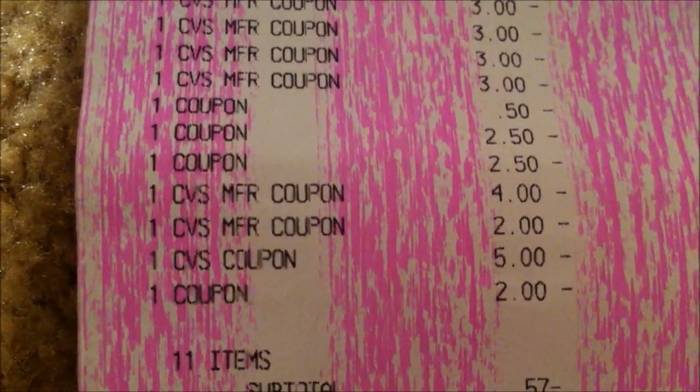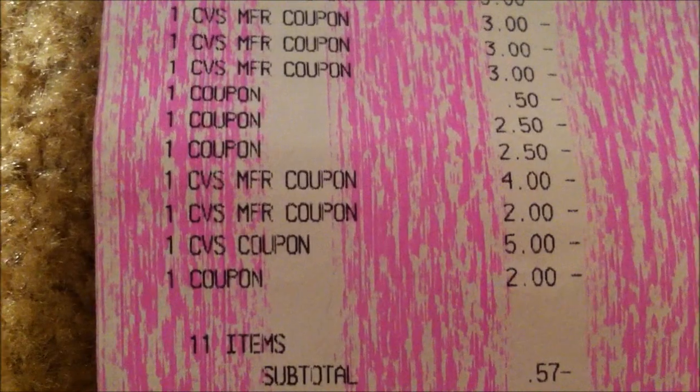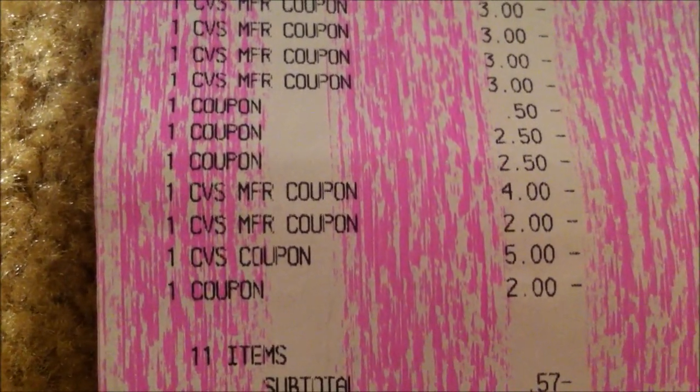And then I use a 50 cents off on the Softsoap. Then I use $2.50 off on the Scott, another $2.50 off on the Scott, $4 off CVS coupon, ECB, another $2 ECB, a $5 ECB, and a $2 off on the Lysol dispenser. My total ended up being -$.57. I ended up paying $1.53. And I had a savings of $95.26.